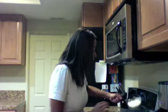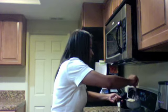and milk. I'm going to take my whisk here, and I'm going to get the skin off. So this is going to give the soup that creamy texture. Put all that in there.